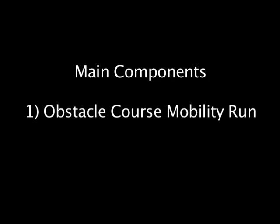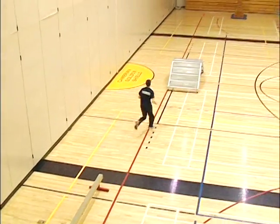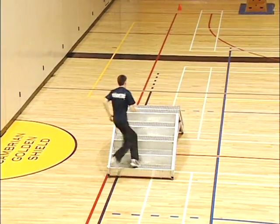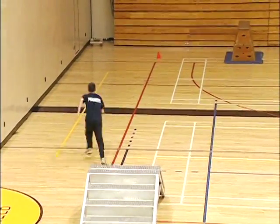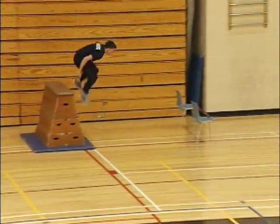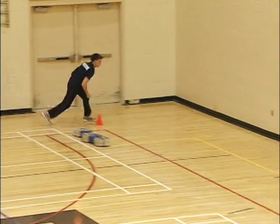There are 3 main components to the test. The first, the obstacle course mobility run. The PET circuit consists of approximately 300-meter obstacle run where the candidate must demonstrate gross motor ability such as mobility, agility, flexibility, power, and general aerobic endurance.